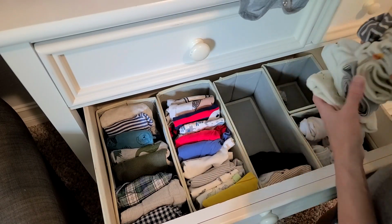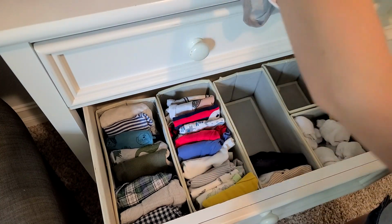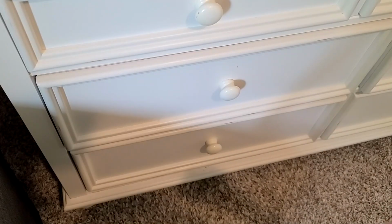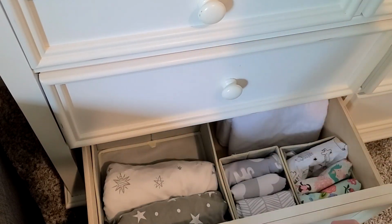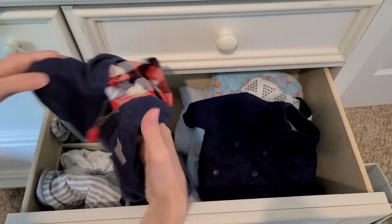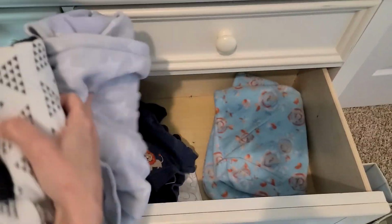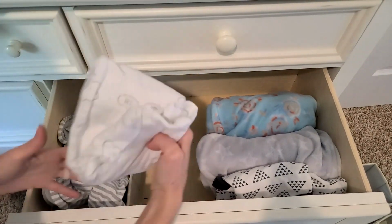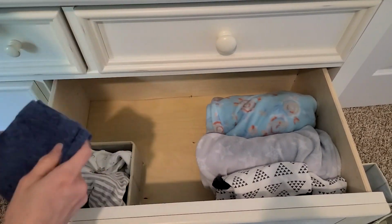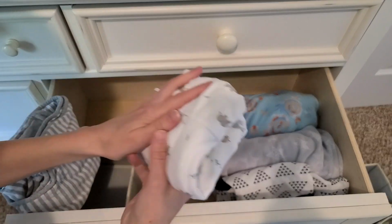So I'm currently just working on taking out everything that he doesn't wear anymore. So all his newborn hats I took out. There were a couple of 0 to 3 month clothing items, and you will learn very soon, if you have not learned already, that baby clothing is not the same size. It says it is, but it's not. It'll say 0 to 3, but it'll actually be like a 6-month-old's clothing sometimes. So you cannot always just look at the tag. But Owen is officially out of everything that says 0 to 3 month clothing.